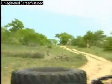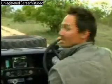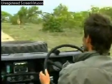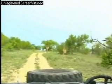It's the second time ever I'm seeing wild dog with WildEarth. First time was months ago, and then obviously on Rexon's Drive the other day I saw it with you guys, but I'm very excited. This is awesome. Now it's interesting, just look at that. We've got giraffe in the foreground. You can see the wild dogs just at the back.